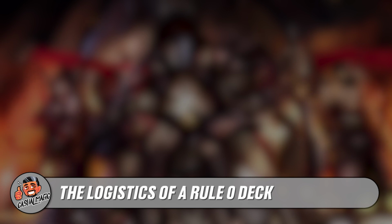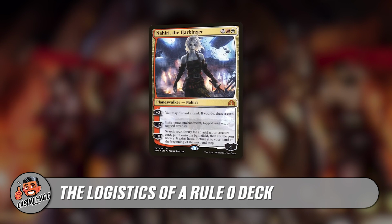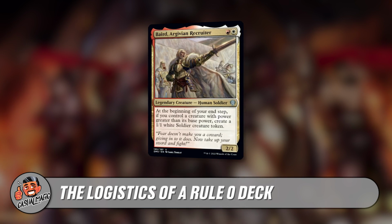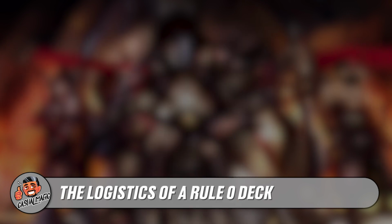I mean, that's good. Kessler used to do that with his planeswalker deck, and he was like, whenever somebody doesn't want to play Nahiri, I've got a backup that I can just throw in. Oh yeah, Baird, the Argivian Recruiter. At the beginning of your end step, if you've got a creature with power greater than its base, you get a 1/1 soldier or something. Exactly. I'm going to go pick up a copy of that card for 10 cents and have that in there as insurance in case someone doesn't want to play it.